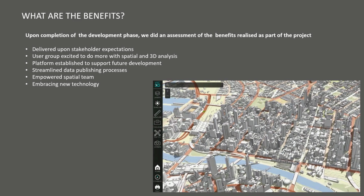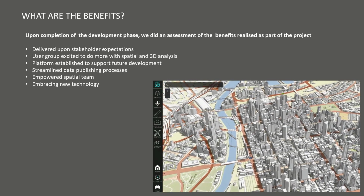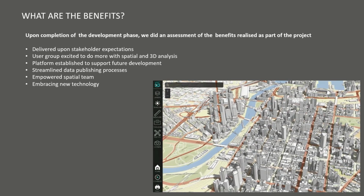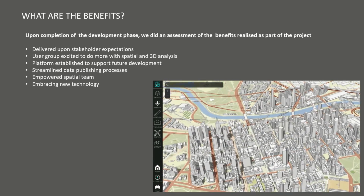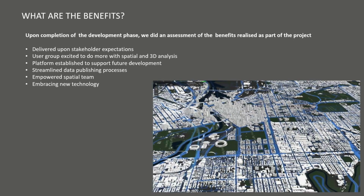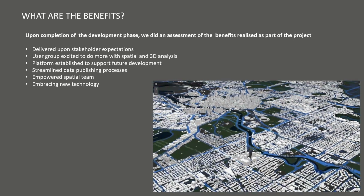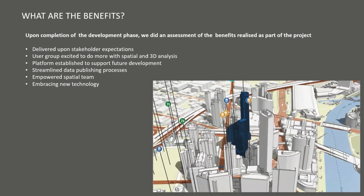So with the successful deployment of version 1 of Vic3D, we took a step back and reflected on how far we'd come and what were the benefits delivered to the department. Firstly, we've delivered a solution to our stakeholders which not only supports their current needs, but has also opened up a great deal of potential to do more analysis and ultimately have more data at their fingertips.